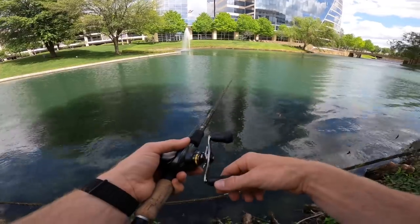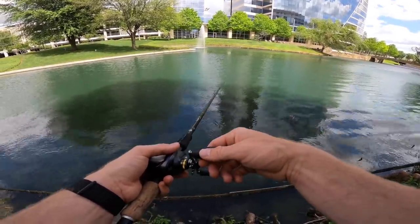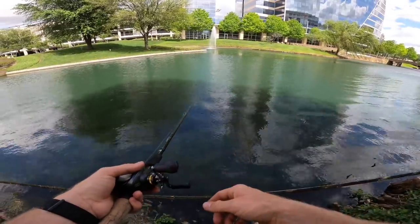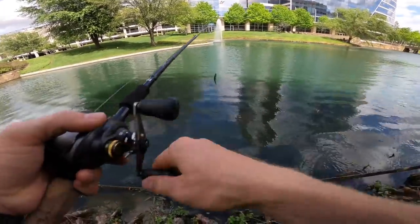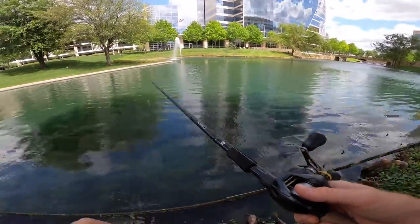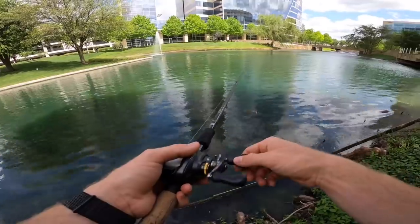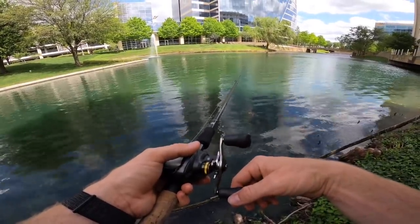Imagine if these fish were bigger. They would just smash it. Here comes one. One's on it. One's on it, guys. I don't think he's gonna attack. Okay, we missed him, but you get so many followers on this. I don't even have my polarized lenses. They're coming right up to the surface and looking at it, though. Oh my God, a big one's on it. A big one's on it. I'm gonna leave it sitting still. Just twitched it.